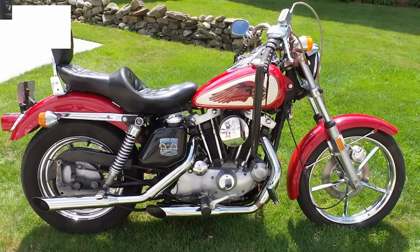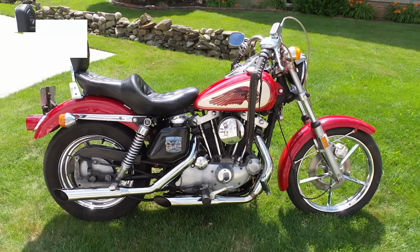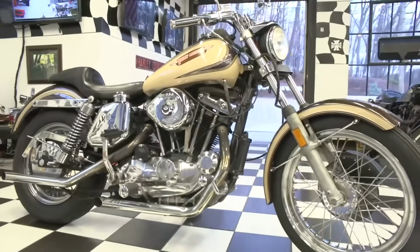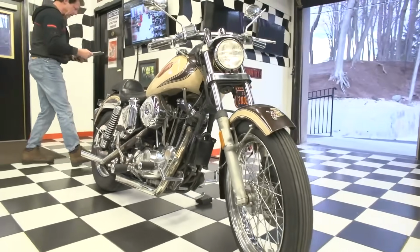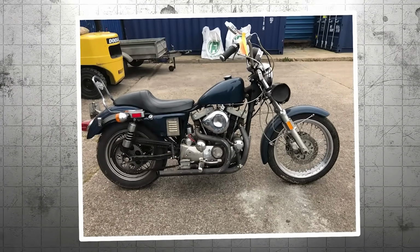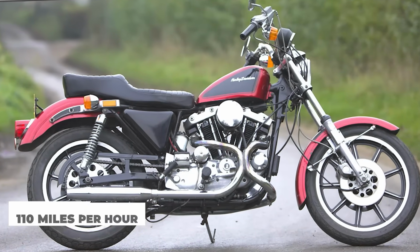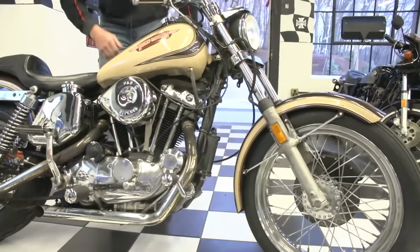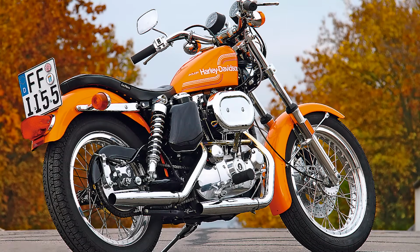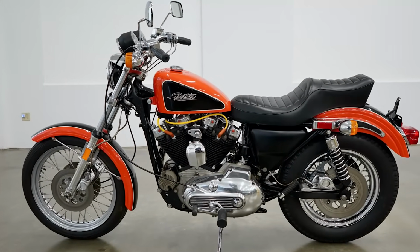At the heart of the Sportster sat a 998 cubic centimeter Ironhead V twin engine, which cranked out 60 pound-feet of torque. While horsepower figures were modest compared to some Japanese rivals, the torquey heavy delivery gave it the punch riders loved. It reached a top speed of 110 miles per hour and took between 5 and 7 seconds to hit 60. But the real appeal wasn't in racing numbers, it was in the feel of that Ironhead pulsing beneath you. This bike had soul.